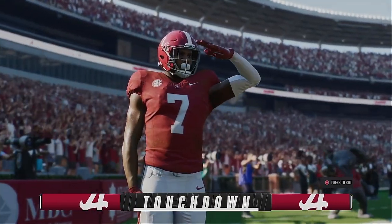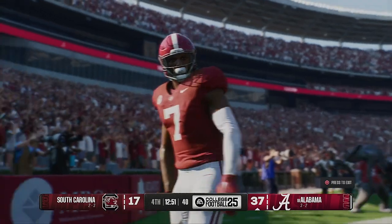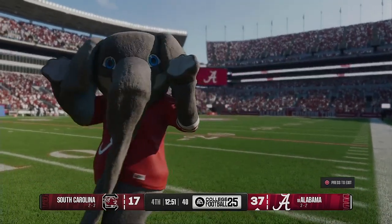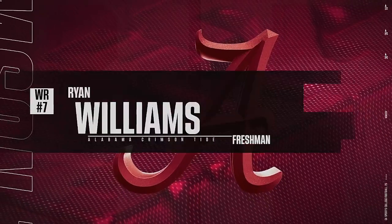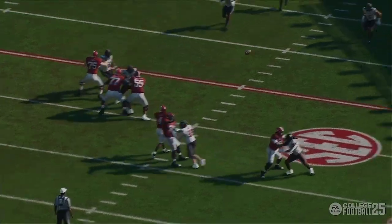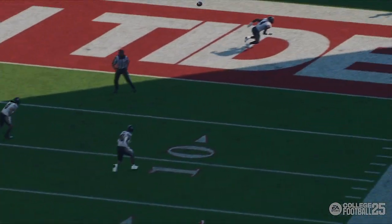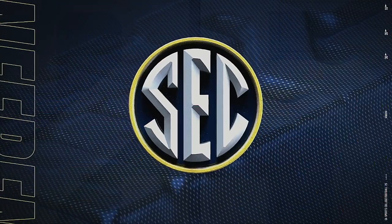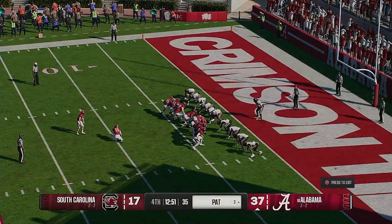Touchdown, Alabama. They're now in really good shape to get back into the win column as they extend the lead here late. And this offense continuing to put up points. This game's out of reach. You know you're going to win, but still throwing the football, still finding that connection. I imagine there'll be some salty handshakes at the end of this game.